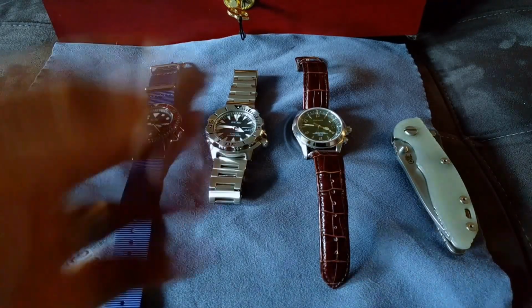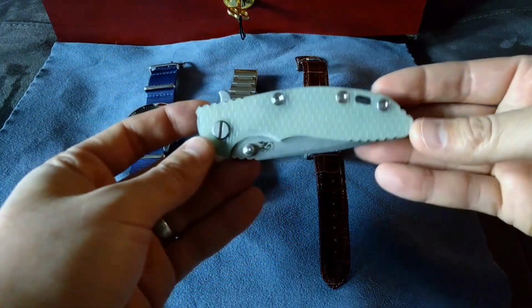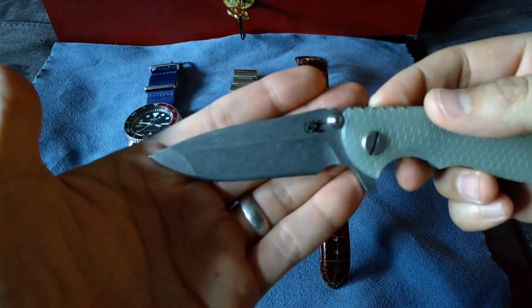Just want to show off a little bit differently. Want to show off a little bit of my watch collection. Before I do that, let's go into what I was carrying today. I was carrying this beauty. This is the Hinderer 3-inch Sponto Grind.